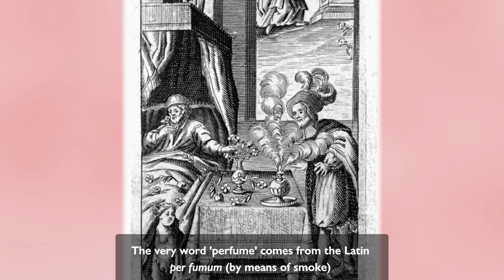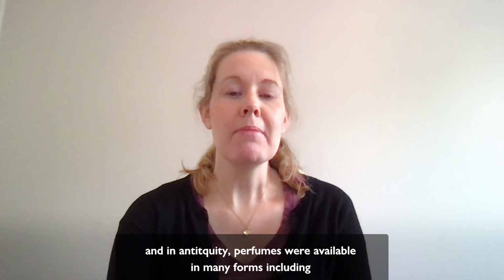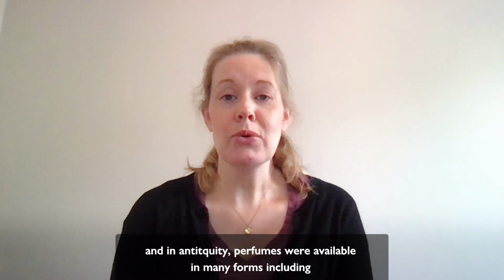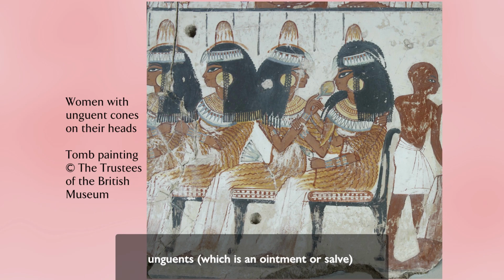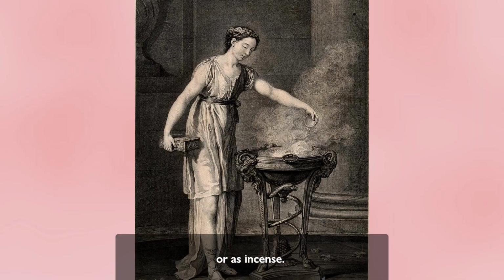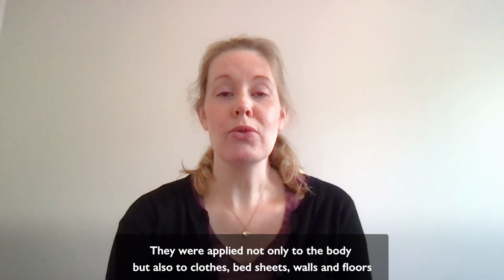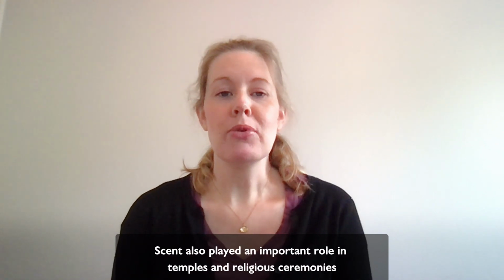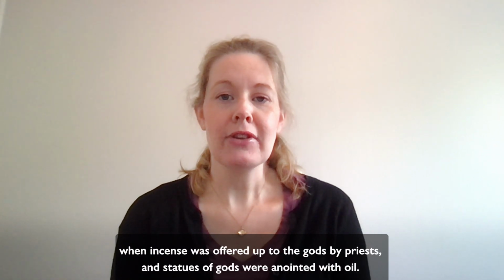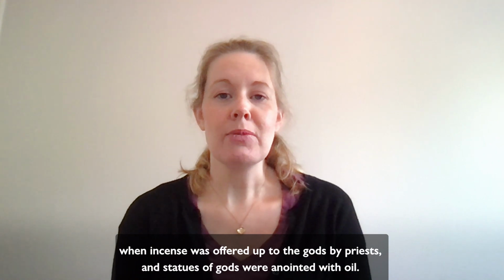The very word perfume comes from the Latin perfumum, by means of smoke, and in antiquity, perfumes were available in many forms, including scented toilet water, oils, dry powders, unguents, which is an ointment or salve, or as incense. They were applied not only to the body, but also to clothes, bed sheets, walls and floors, especially during banquets. Scent also played an important role in temples and religious ceremonies, when incense was offered up to the gods by priests, and statues of gods were anointed with oil.